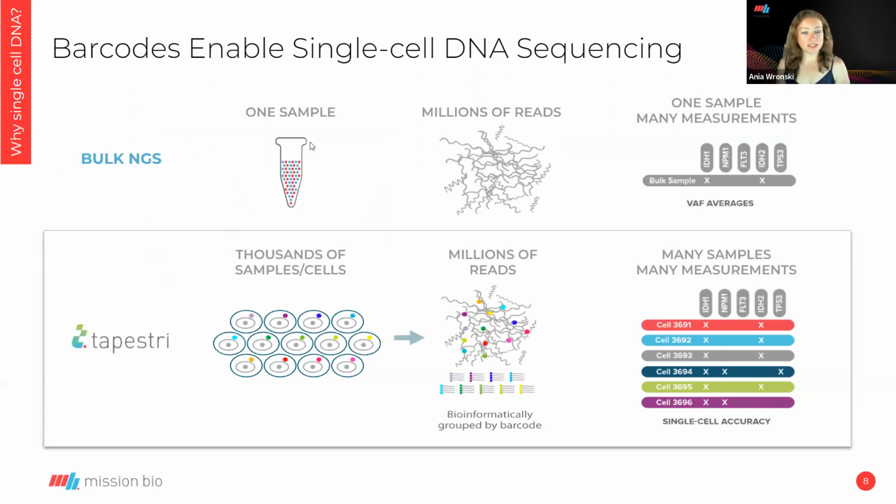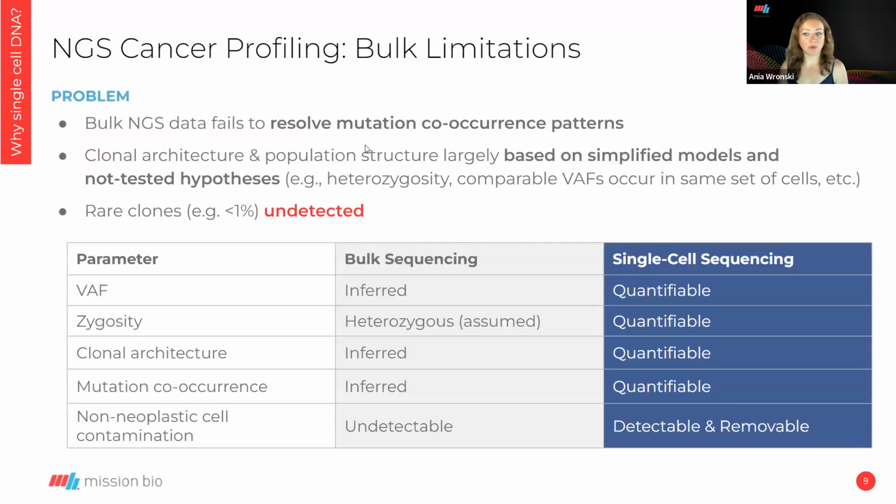So how do we do single cell sequencing? With bulk NGS, you have one sample, you just read all of those samples and you measure it. With the Tapestri system, we can barcode each cell independently, pull those back together, sequence them by Illumina sequencing, and then we're able to measure the co-occurrence of those mutations with every cell and bioinformatically determine which cell had which mutation. So why is this important?